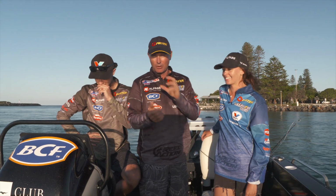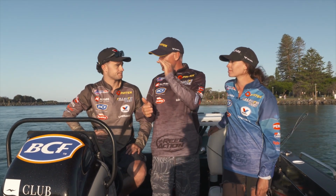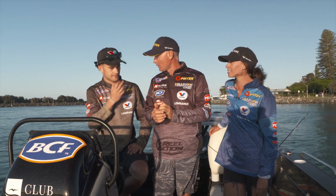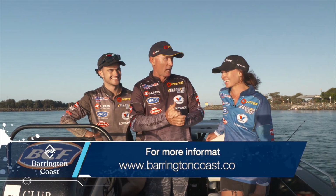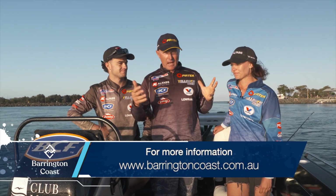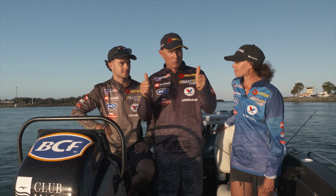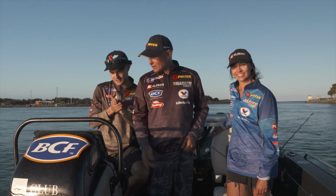Kayla's really keen to catch one. I'm keen to catch one as well. We're going to duck off the water for a bit, have something to eat, and then I think we've got a later tide change tonight, but that'd be a great way to finish off. Absolutely. Fishing Barrington Coast, it's a cool place, I've got to tell you. There's lots of options here, and really when it comes to estuary fishing, the big prize is that big mulloway. Silver goes to the dark. We'll see if we can't find another one. Let's do it.